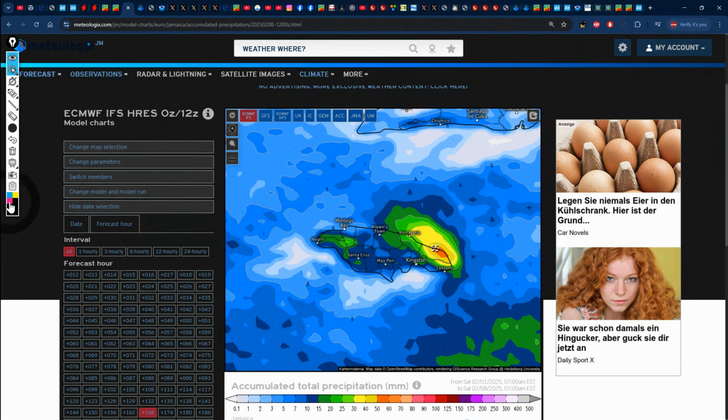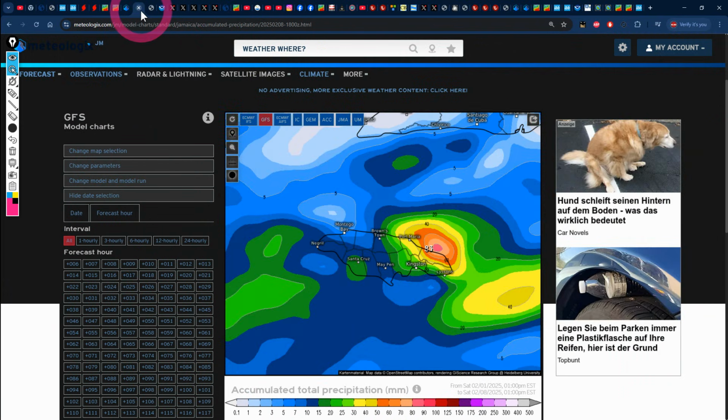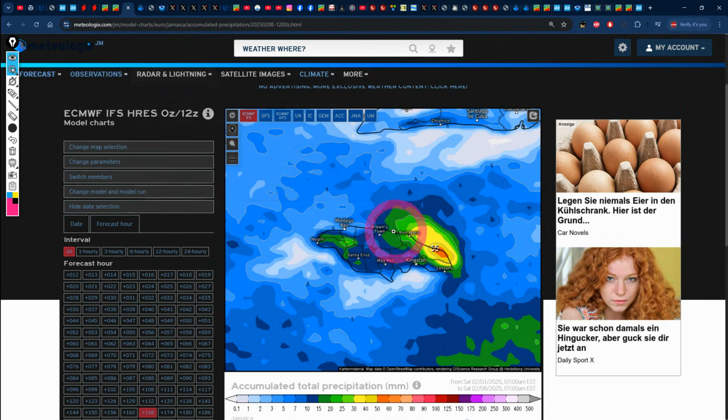But if we take a closer look at Jamaica regarding the next 7 days, clearly the most rainfall should be across the northeast, anywhere from St. Ann eastward, St. Mary, Portland, maybe spilling into sections of St. Andrew, St. Thomas right there.